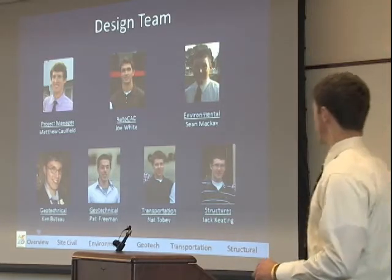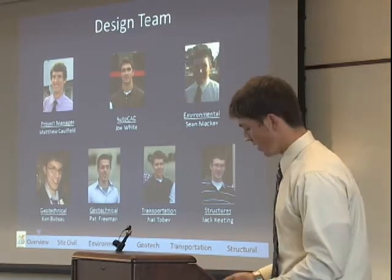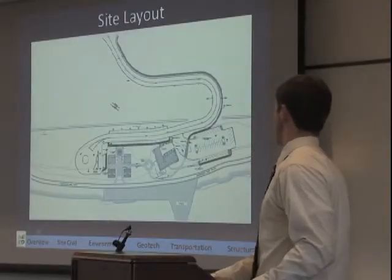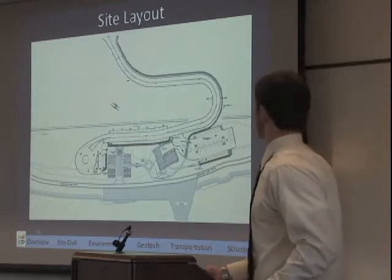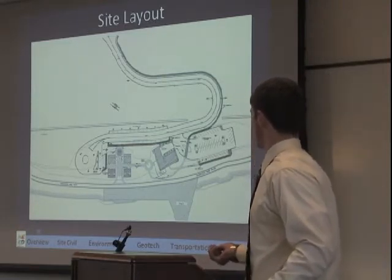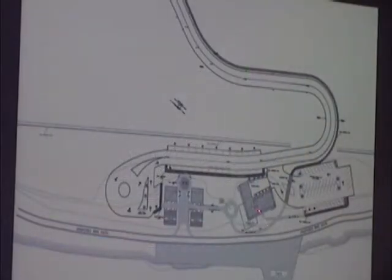As Matt said, my name is Joe, and I'm just going to take you through a quick overview of our site layout. After conferring with our client, we decided we want to take advantage of the views of the waterfront site that we have by creating an aesthetically pleasing destination with strong sight lines up towards the city of Providence, which is in this direction, and then out into the harbor in this direction.